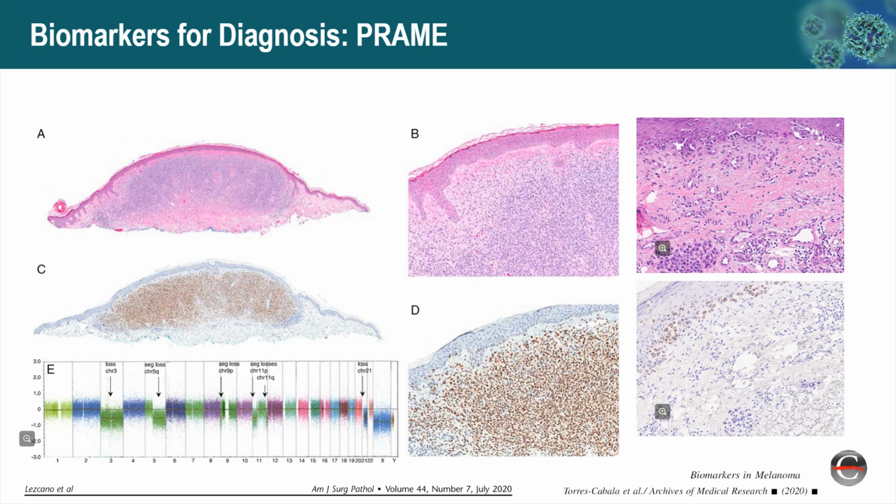The immunohistochemical expression of PRAME has been shown to have a high concordance with genetic studies, as you can see in the left panel, that is estimated as around 90%. PRAME is also an independent marker of prognosis in uveal and likely mucosal melanoma, and interestingly, PRAME is also a target candidate for immunotherapy.